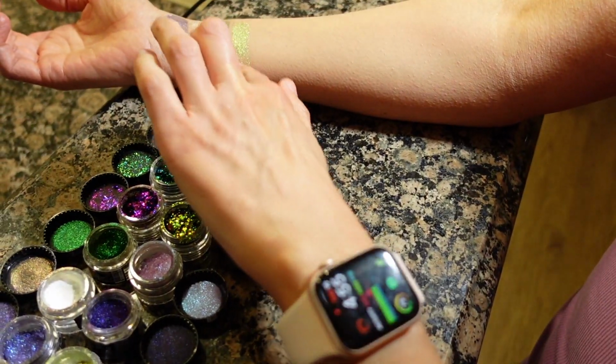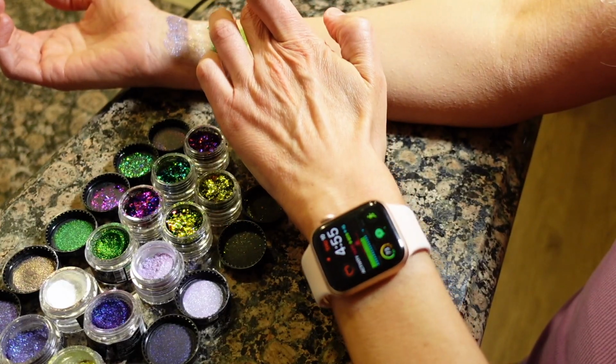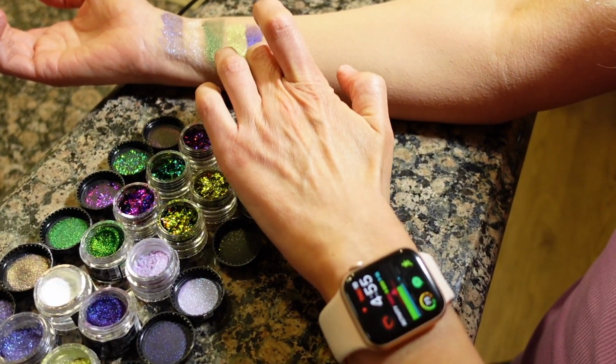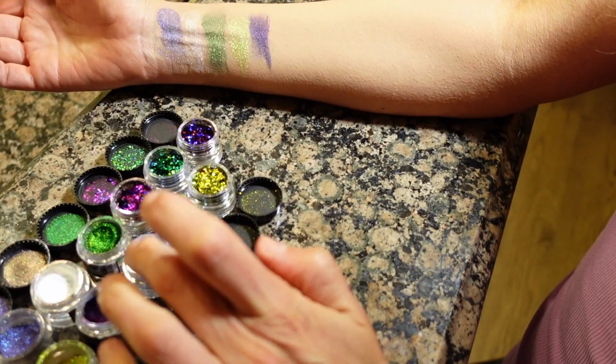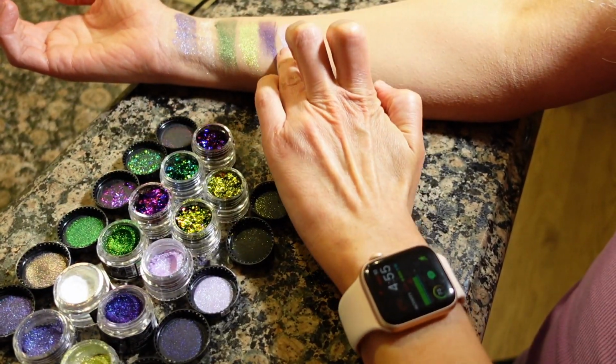It's hard to tell when in a little pot like that, with a cover on top of the pot and the name of the shade, it's so hard to read. That's the only problem I have with them. You don't know what is what.